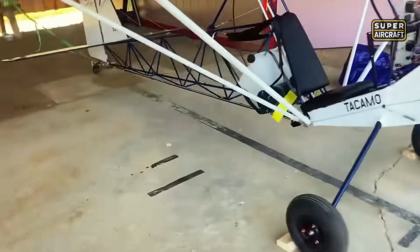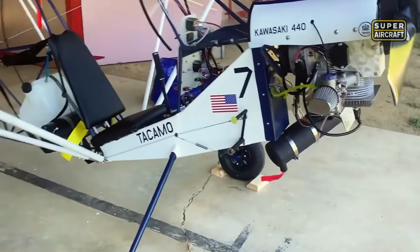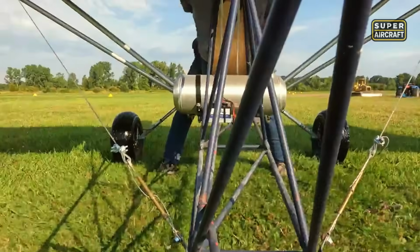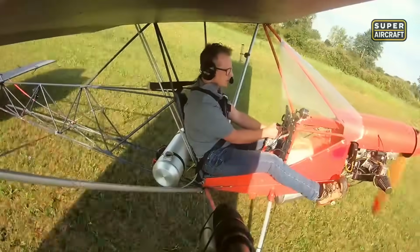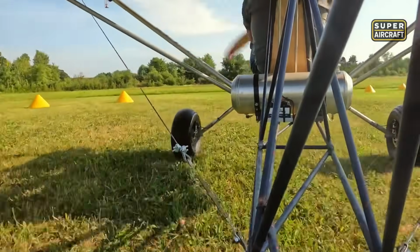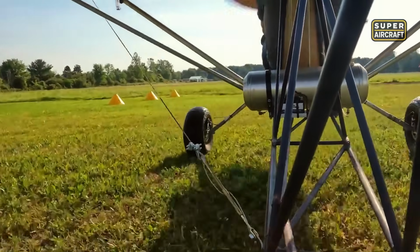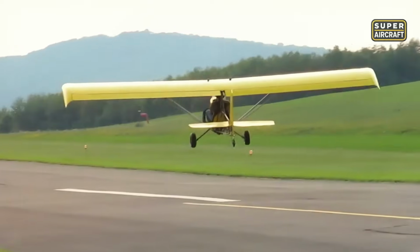Its frame is built from welded steel tubing and fabric covering, keeping the empty weight around 240 pounds. Engine options range from 28 to 40 horsepower. With cruise speeds near 52 knots and fuel burn of around 2 gallons per hour, it's highly efficient. Flight range is close to 90 nautical miles, depending on conditions and throttle use during cruise segments.